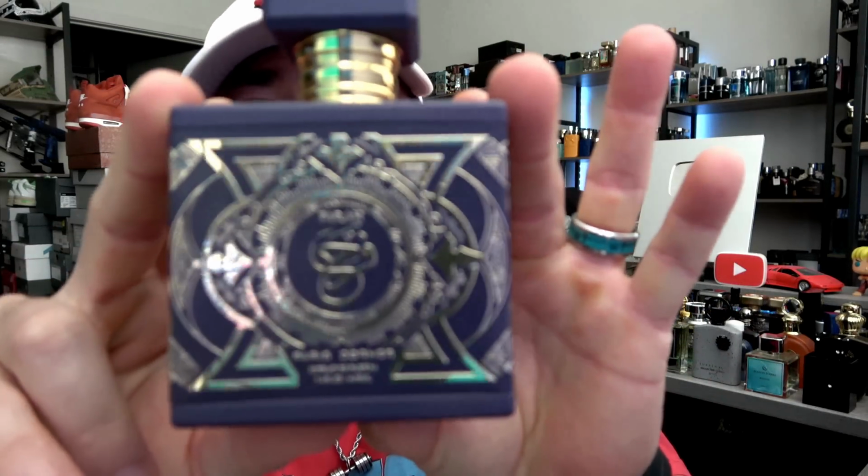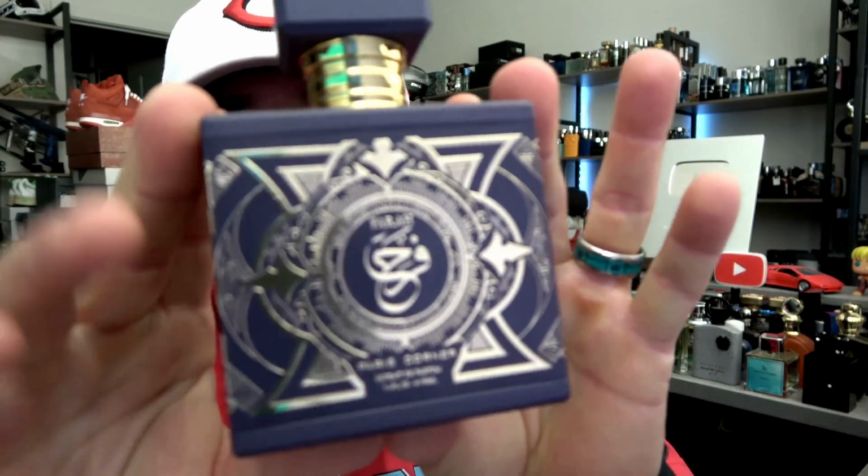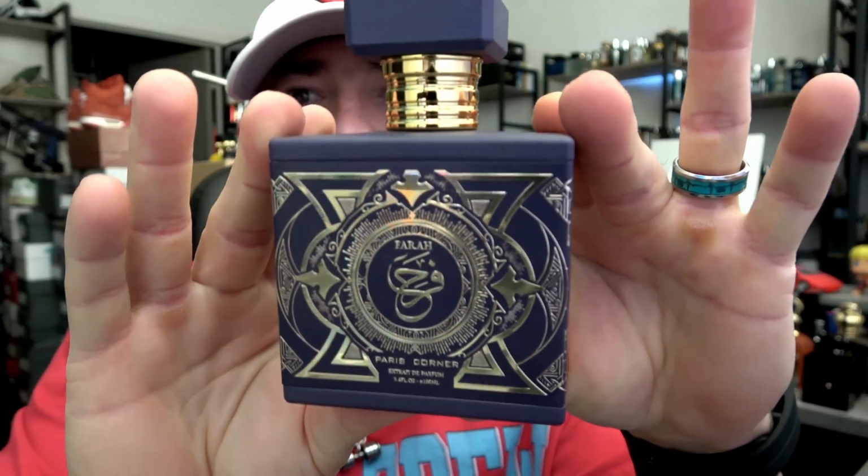Final thoughts on Paris Corner's Farah. This is an outstanding fragrance in many ways. For the price point, it's outstanding. Performance and scent quality, it's outstanding. Accuracy to interpretation for what it's inspired by, it's outstanding. Ergo, when you break down the score, it's 9 out of 10 outstanding for an affordable Middle Eastern fragrance.